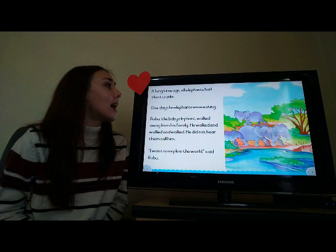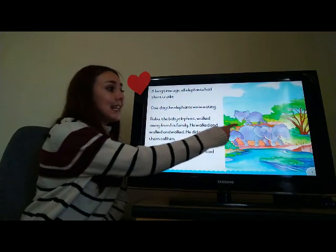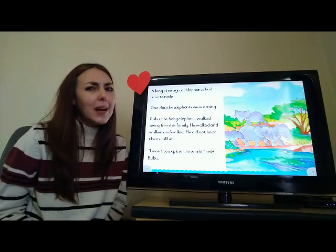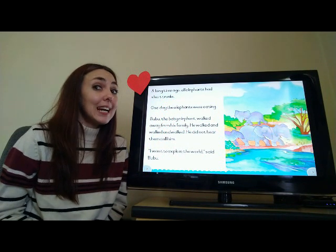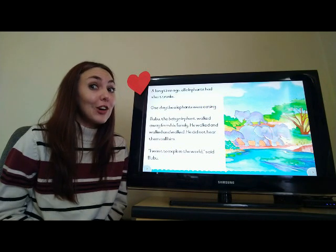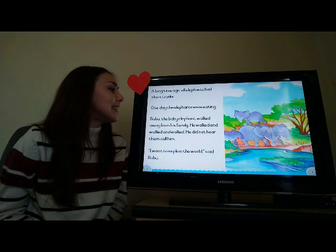A long time ago, all elephants had short trunks. And I can see that the elephants had short trunks in my picture. I wonder if this story is going to be like our zebra story, where we discover how elephants got long trunks. Let's see.